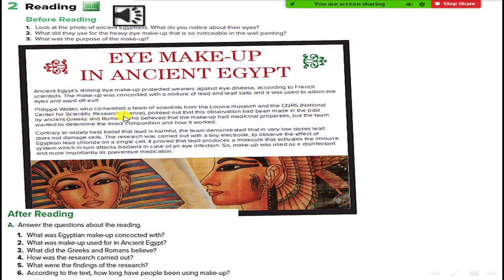Philippe Walter, who co-headed a team of scientists from the Louvre Museum and the CNRS, National Center for Scientific Research, France, pointed out that this observation had been made in the past by ancient Greeks and Romans who believed that the makeup had medicinal properties, but the team wanted to determine the exact composition and how it worked. Contrary to the widely held belief that lead is harmful, the team demonstrated that in very low doses, lead does not damage cells. The research was carried out with a tiny electrode to observe the effect of Egyptian lead chloride on a single cell. It proved that lead produces a molecule that activates the immune system, which in turn attacks bacteria in case of an eye infection. So, makeup was used as a disinfectant, and more importantly, as preventive medication.